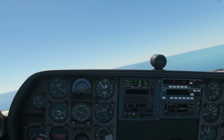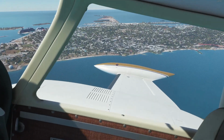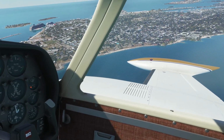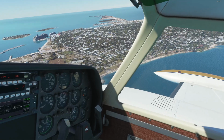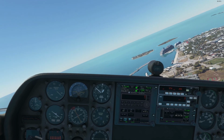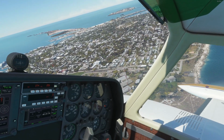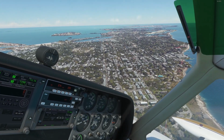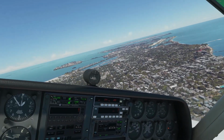Key West traffic, Oscar Kilo Golf Charlie Romeo, turning right base runway 09R. I have the Skyhawk on final inside. We're following them to the runway, Key West. Key West, Papa Tango Kilo Echo Bravo is on final for Key West, runway 9. Key West traffic, Echo Lima X-ray just vacated runway 09R.